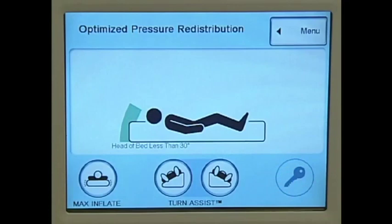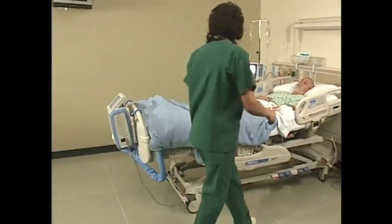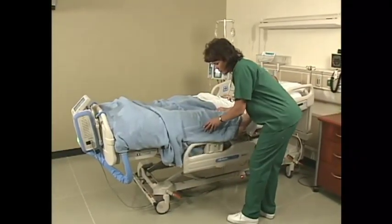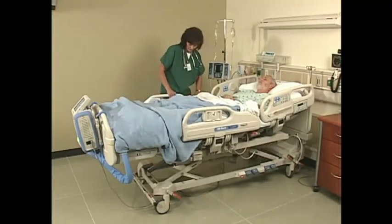then Turn Assist left or right. The icon view is from the foot of the bed, and left is the patient's left, and right is the patient's right. A screen reminds you to raise and latch the side rails before starting this operation. However, it is important to note that the surface will turn with the side rails down, as the surface and the frame do not communicate.